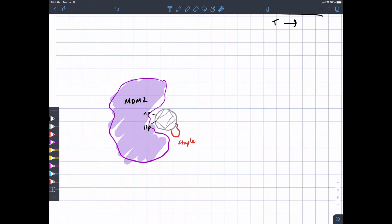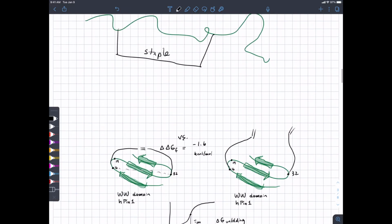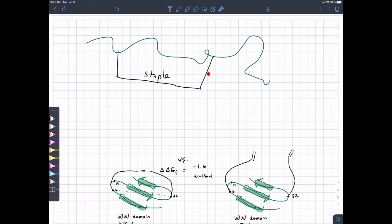Do the staples assist in folding of the helices? Well, yes, they do, because from the beginning you've got the covalent constraint. For example, in a helix, a typical staple is usually between the I position and the I+7 position. That's 7 amino acids apart.